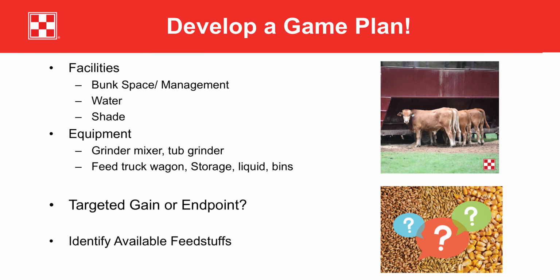The next thing we'll look at is what our objectives are, right? Do we just say, hey, we're kicking these things out on grass, I'm going to supplement them, I want them to gain 2 pounds a day? Or is it, hey, we're selling these things October 1st, they've got to hit this weight window? Or, hey, we're selling them October 1st, let's get the most pounds on them that we possibly can.